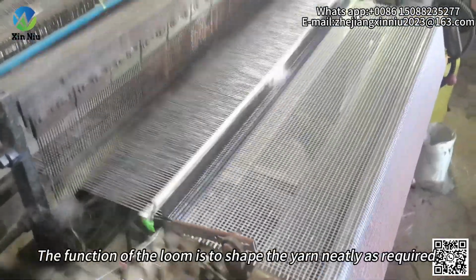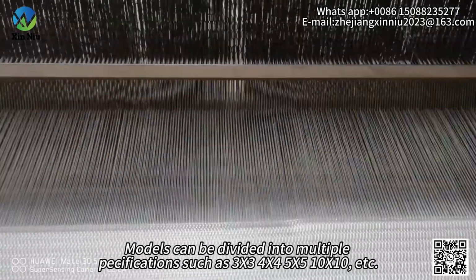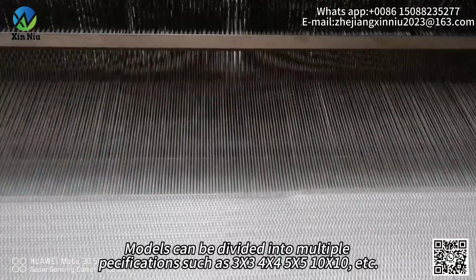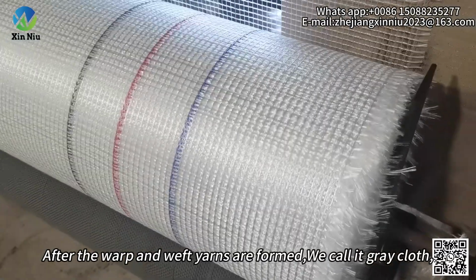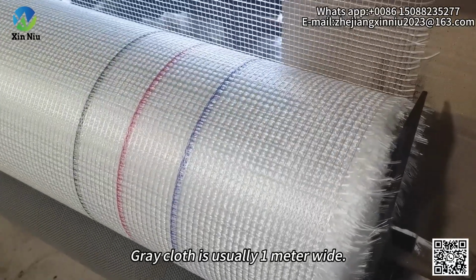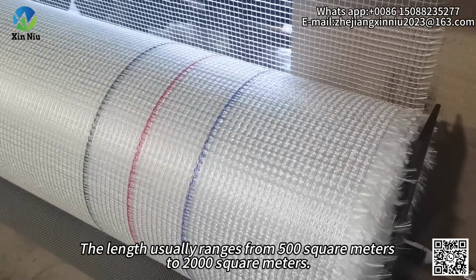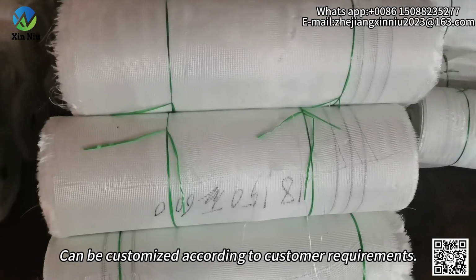The function of the loom is to shape the yarn neatly as required. Models can be divided into multiple specifications, such as 3x3, 4x4, 5x5, 10x10, etc. After the warp and weft yarns are formed, we call it gray cloth. Gray cloth is usually 1 meter wide. The length usually ranges from 500 square meters to 2,000 square meters. Can be customized according to customer requirements.